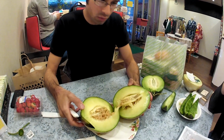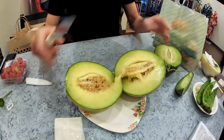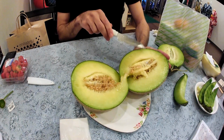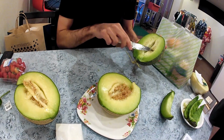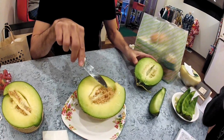Ooh. That's a pretty color. That looks pretty nice. This one's pretty green. This has a nice creamy yellow color to it. This one, I believe, is actually seedless or pretty close to it. It's not a whole lot of seeds. They're very small. This one, they're quite large.